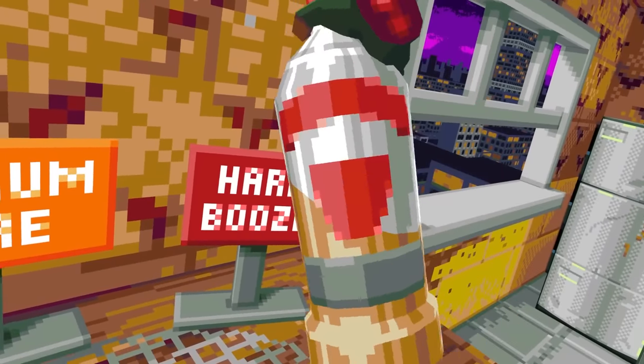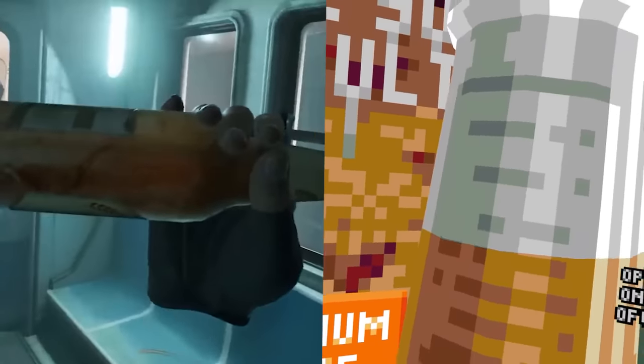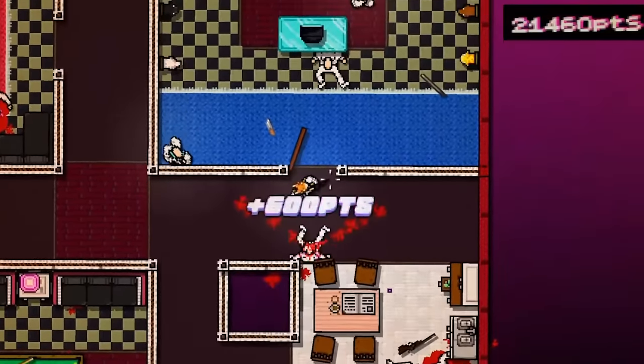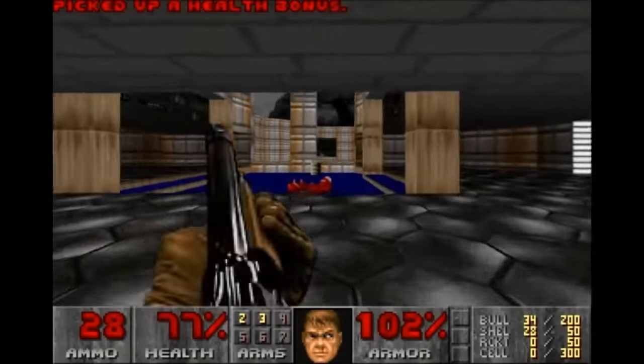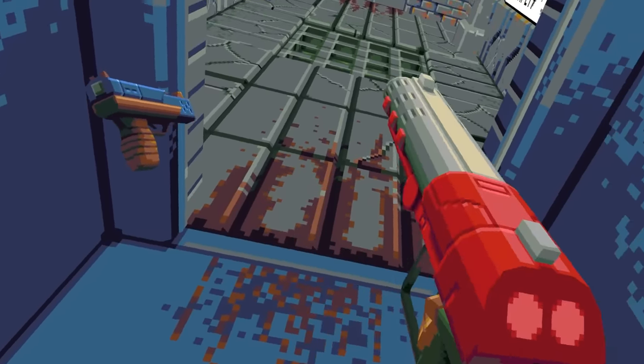They did what Half-Life Alyx did. It doesn't look nearly as convincing, but they took the art style of Hotline Miami, painted over Doom with it, but instead of the resulting Hotline Doomami being on a monitor, it is pressed directly against my corneas.